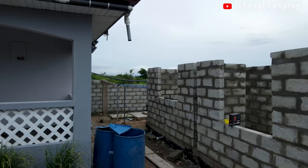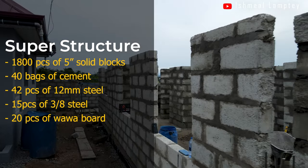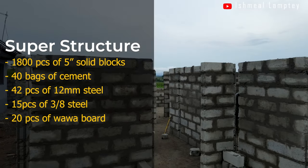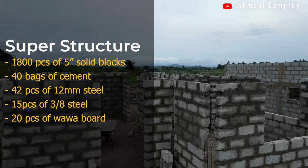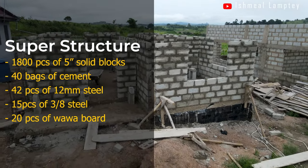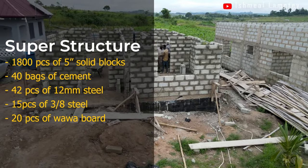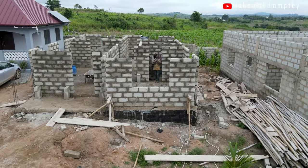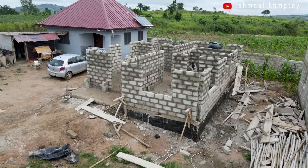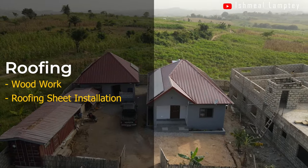Moving on to the superstructure, we utilized 1,800 pieces of 5 inches solid blocks, 40 bags of cement, 42 pieces of 12mm steel, which was for both columns and then the lintel, and then 15 pieces of 3/8 steel as well, and then 20 pieces of wawa board, which was used to cast the columns as well as the lintel. Now the total cost for this phase, covering materials, transportation and labor, was 30,816 cedis.